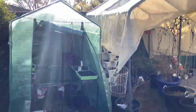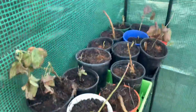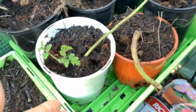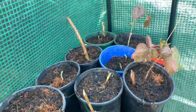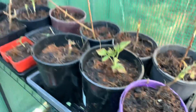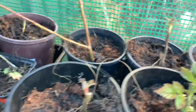So we've added another greenhouse to this side. We pulled it from the other side of the backyard garden, and this I am sheltering with some of the raspberries and silverberries that I pulled out of the garden the other day when I was pulling out the 2-year cane raspberries. So I've potted these up, and hopefully they all take, or most of them take, and then they'll be ready for their new home.